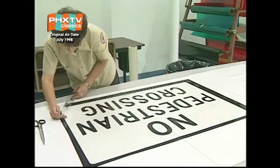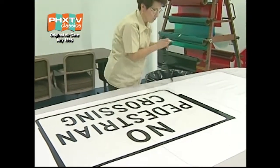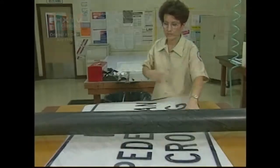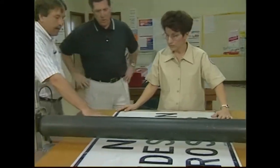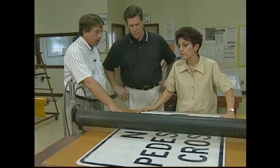So that's about the finished product there, Ron. That's pretty much it right now. And then you're going to take that and put that on a metal sign. Right. And actually you'll press it down like we've seen before. Now what she's going to do is put it on a finished sign that has the reflective sheeting already applied to it. This is a piece of metal.